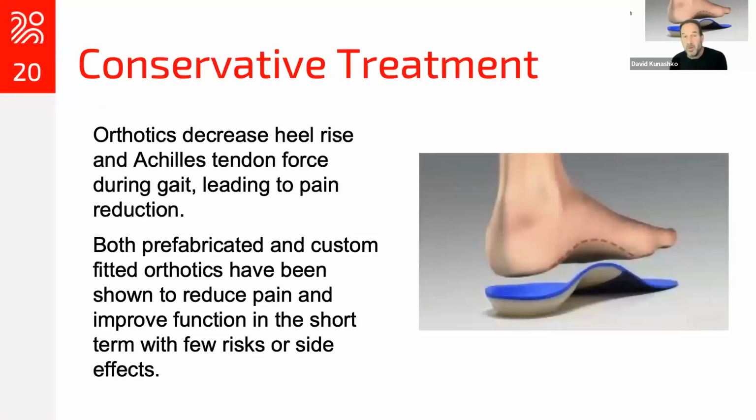Orthotics decrease the heel rise. So that's important as well, and this can help to reduce pain. So prefabricated, custom fitted, those kinds of things is what you should be looking at. My preference are custom fitted with someone that knows what they're doing, as opposed to off the shelf. But sometimes off the shelf work.